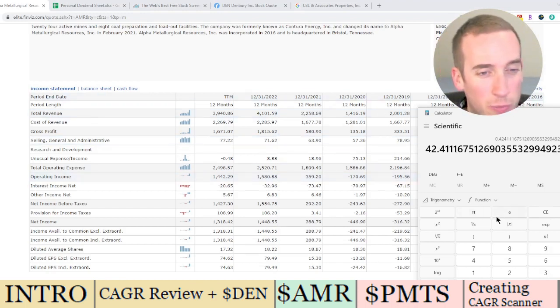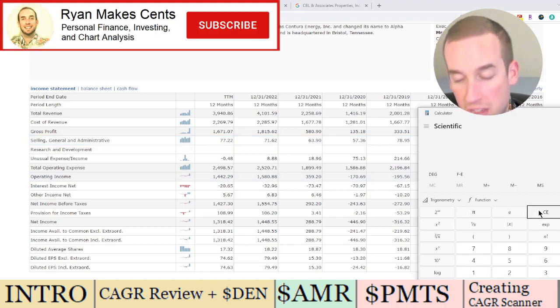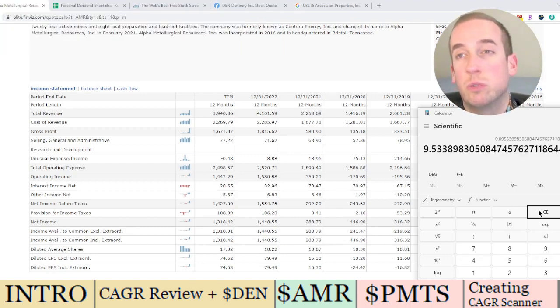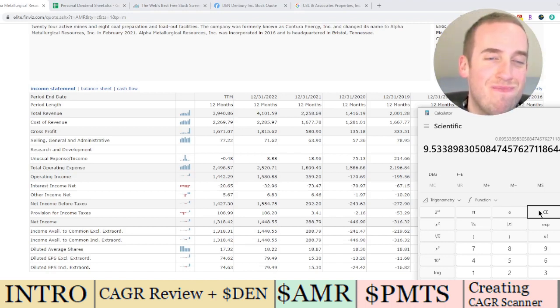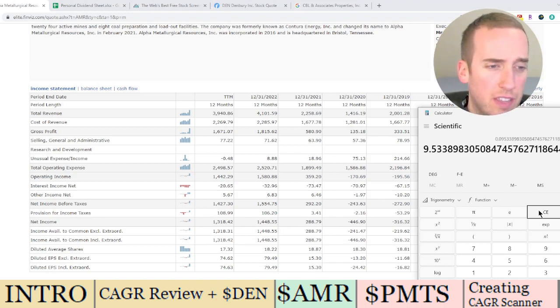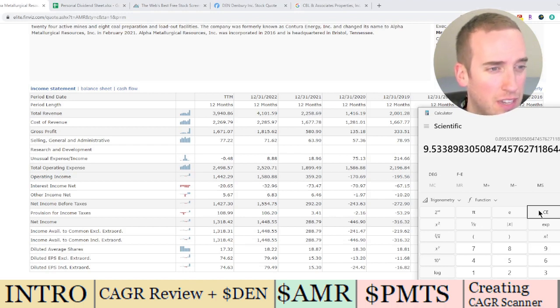However, 2020 and 2021, look at these gross margins. 1416, so 1.4 billion minus they paid 1.28 billion to make 1.4 billion. They had a 9% gross margin. No way in heck would I have even considered this company. 9% gross margins is not good.